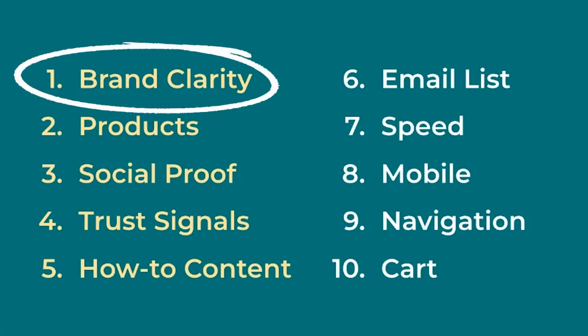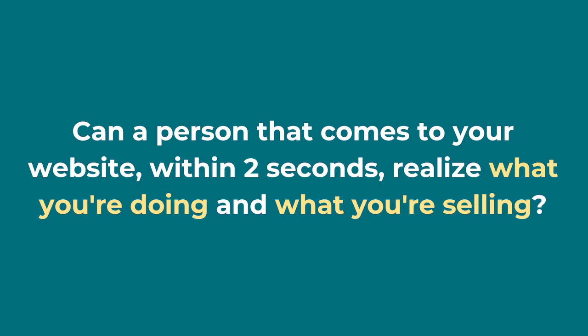The first one on our list is called brand clarity. So what is brand clarity? Brand clarity is essentially the simple question: can a person that comes to your website realize within 2 seconds what you are doing and where you're selling? What is your brand all about?